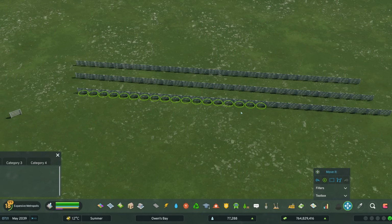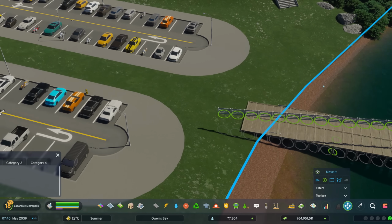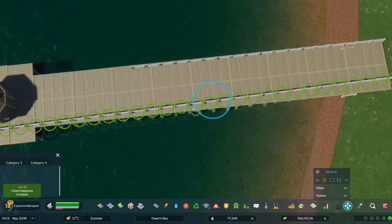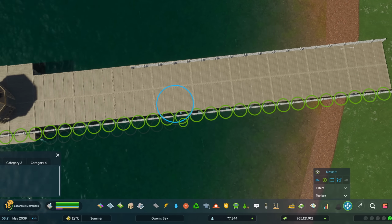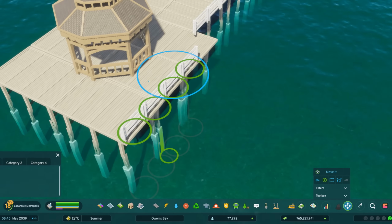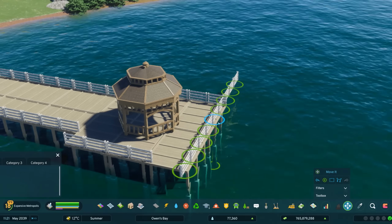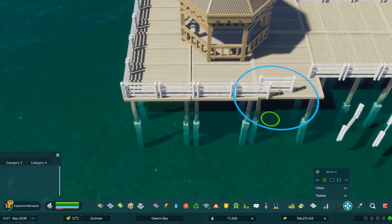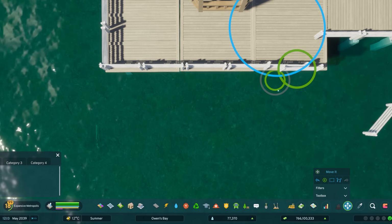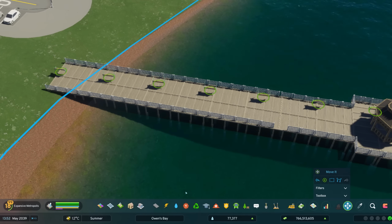For the railing of the dock, I had to find a flat piece of ground to work on. Just lay out long stretches of fence and then use Move It to move chunks of it into place. And the same idea for the benches.